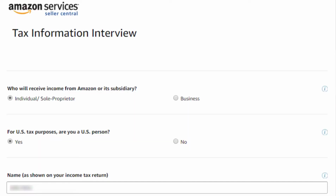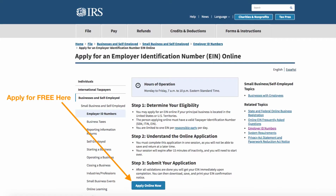After that, if you are in the USA, you will click yes. If you are not, then click no. Don't worry, you are still allowed to sell on the US market even if you live outside the US. So if you select the yes option, it will ask you for an EIN in order to determine your eligibility. Very simple process, just click apply and then they are going to guide you step by step.